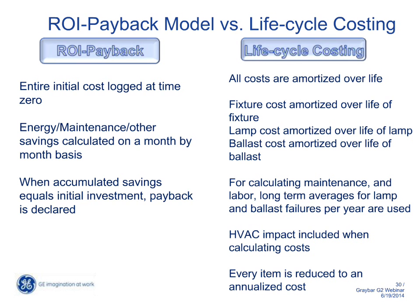With life cycle costing, you're really looking at all your costs amortized over life: the fixture cost, lamp cost, ballast cost. And then for calculating maintenance savings, you look at long-term averages for lamp and ballast failures per year. You include air conditioning, HVAC savings. For every watt you take out of your lighting, take 1/3 of a watt out of air conditioning load. So every item is reduced to this annualized cost. So it really provides a longer-term look at what the cost or value of a system is.